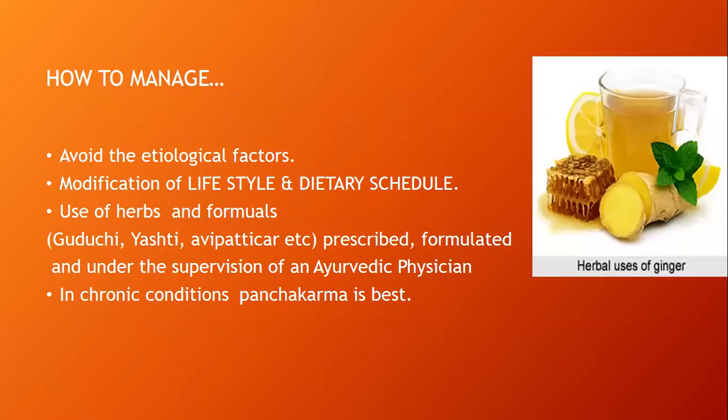So how to manage? Normally Ayurveda says, for all management, if there is an etiological factor, avoid the etiological factors. That is, if it is the diet, avoid what causes the aggravation of pitta, or what causes the imbalance of vata, the dietary modifications, or if it is stress related, we have to address the stress. So whatever the causative factors are, just avoid them. Then modification of lifestyle and dietary schedule. That is custom made.